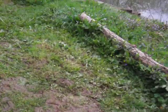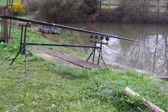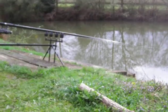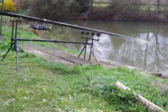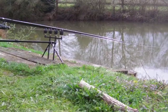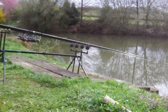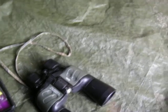Yeah, the old gear does look nice, doesn't it? I was watching the old lads on the back of the landing net this morning. It's always worth a laugh. But yeah, keep the binoculars. A bit of a wildlife enthusiast as well.